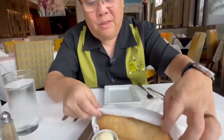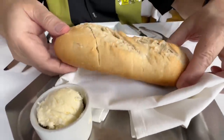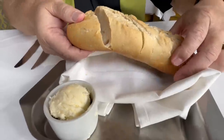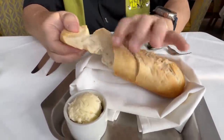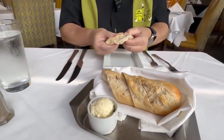Yes, it is. We're starting off with some table bread. They brought it. Ooh, it's nice and warm. It's like a warm baguette. It's already sliced up for us with some butter on the side. So we'll give this a try. Look at that. You can tell it's very lightly toasted, crispy. It is nice and warm. So let's try it out.